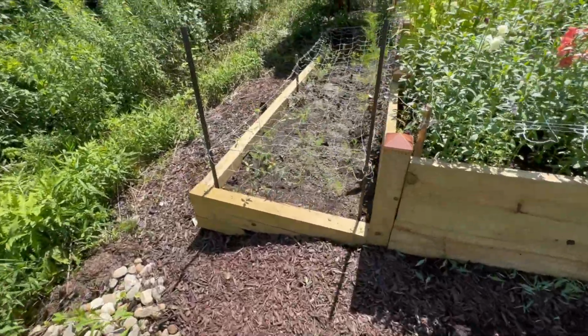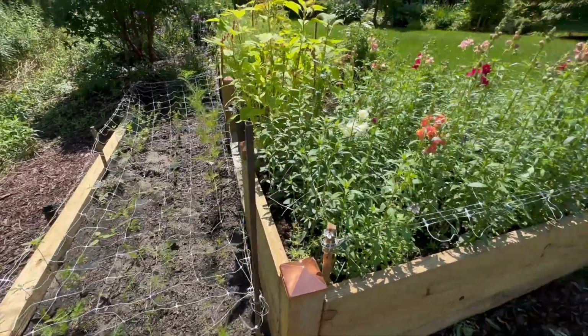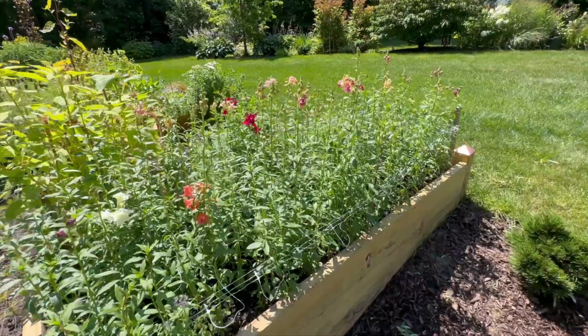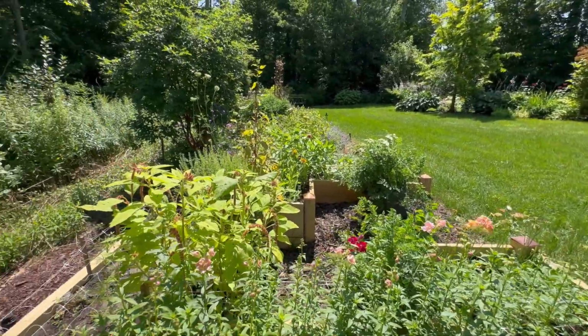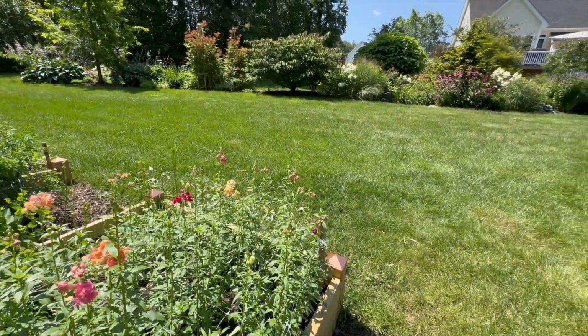This bed back here is just drenched. But on the flip side, the nice part is I have lots of snapdragons that are blooming, and feverfew, cress, amaranth, lots of nice things. So let's go look for some more stuff.